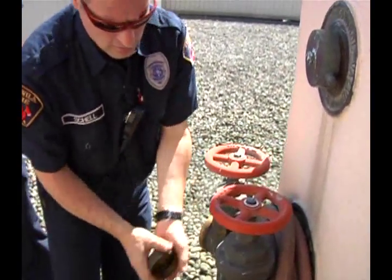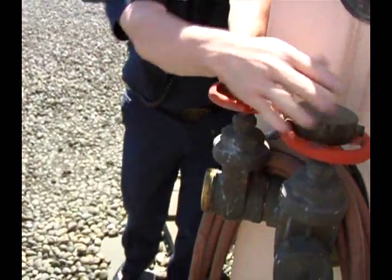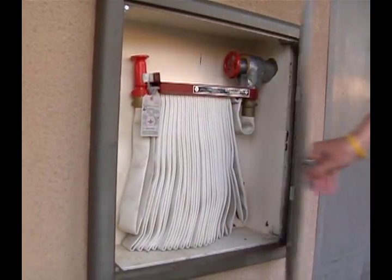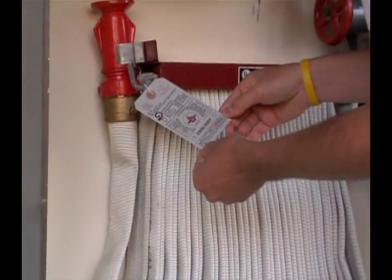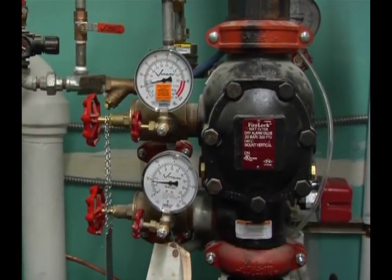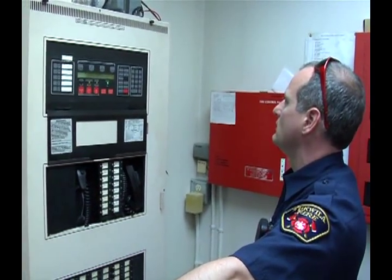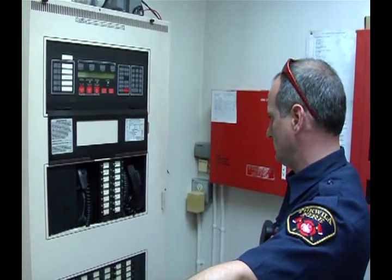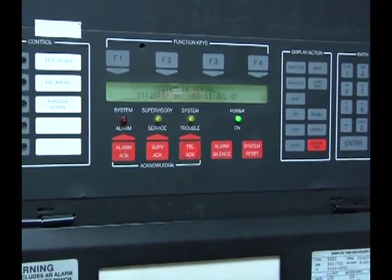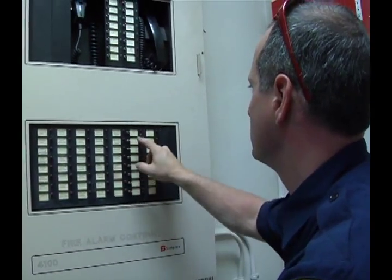For standpipe systems, you should ensure that outlets have workable hose threads. There are no foreign objects in the outlets. The hose and nozzles are in the standpipe cabinet and they are in good condition. And pressure-reducing valves are set at a workable level. For fire detection and alarm systems, you should ensure that the system is operable. The annunciator panels show that the power supply is on and the system is not in a trouble mode. And there are no missing components in the entire system.